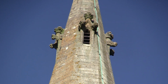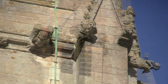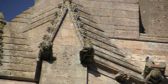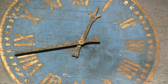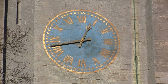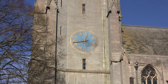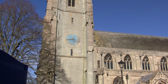But the true heroes of Heckington are the carvers themselves, men of humour, intelligence and artistic licence. These gargoyle heads, which just abound, are absolutely fabulous. This tall clerestory of 3 light windows has wonderful tracery.